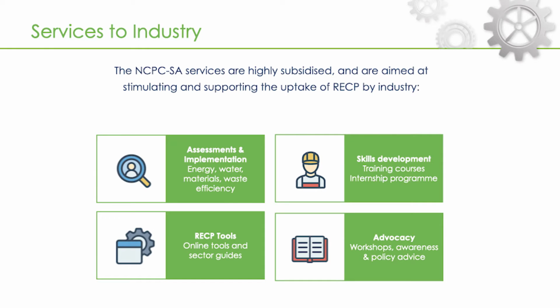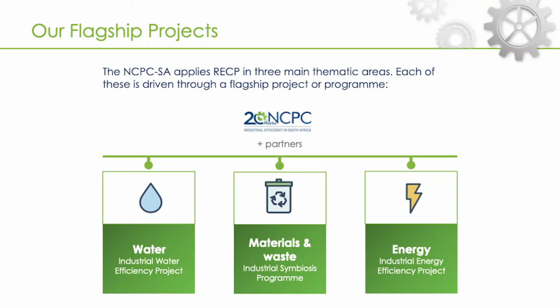The other services that we offer are RCP tools. Most of them are online tools, as well as sector guides. We also do workshops and conferences, like what we're doing now, where we are raising awareness as well as assisting with policy advancement. In terms of the flagship project thematic areas where NCPC is focusing, I've already mentioned the first one is water, the Industrial Water Efficient Project. The second one is ISP, the Industrial Symbiosis Program. The third one is the Industrial Energy Efficient Project.